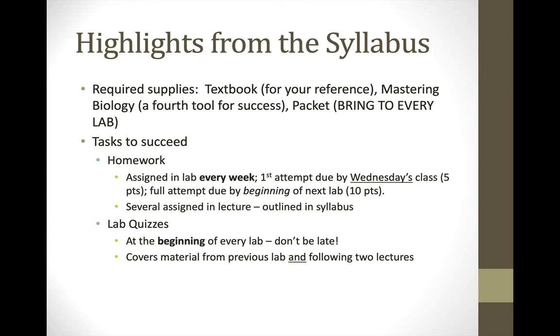So, tasks to succeed. In homework, you're assigned a homework assignment every week in the lab. You will need to attempt, which just means you've gone through it and tried to do the problems. You will attempt each homework assignment after your lab and before Wednesday's class. The TAs in lecture will sign off that you've attempted the homework, and you get an automatic 5 points. Then you'll complete the homework assignment after learning what we learn in lecture, and turn that in the next lab for credit, depending on how well you do, so up to 10 points. There are also several assigned lecture assignments. Those are outlined in the syllabus and in Canvas, and I'll show you where in a minute.